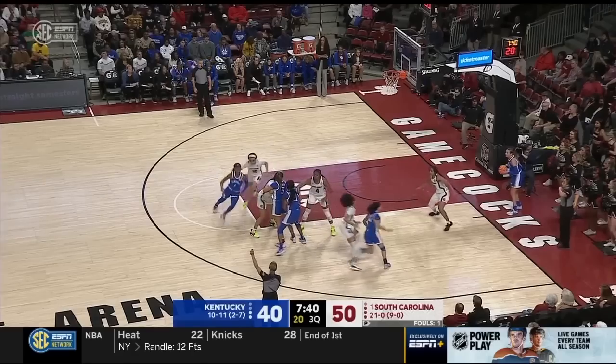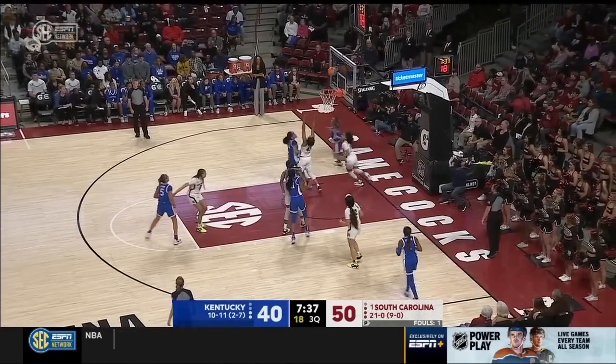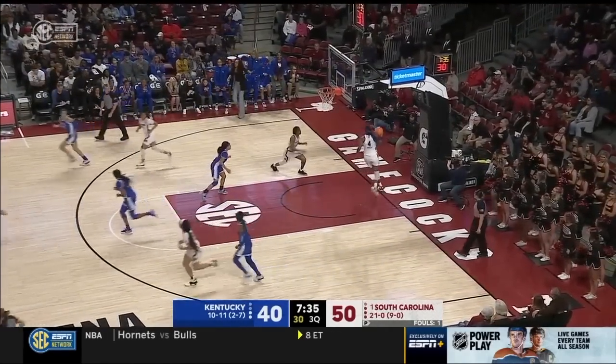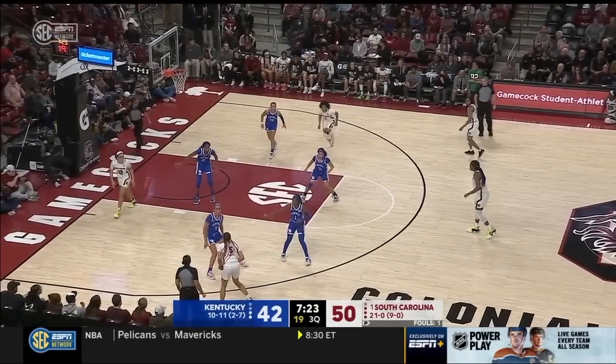Fletcher's shot misses. Jada Walker working around Fletcher. She does, off the glass. Kentucky has outscored South Carolina in the third quarter 7-0.